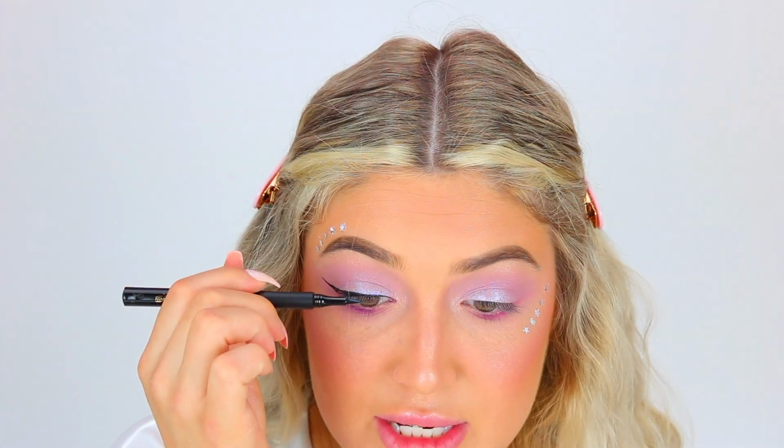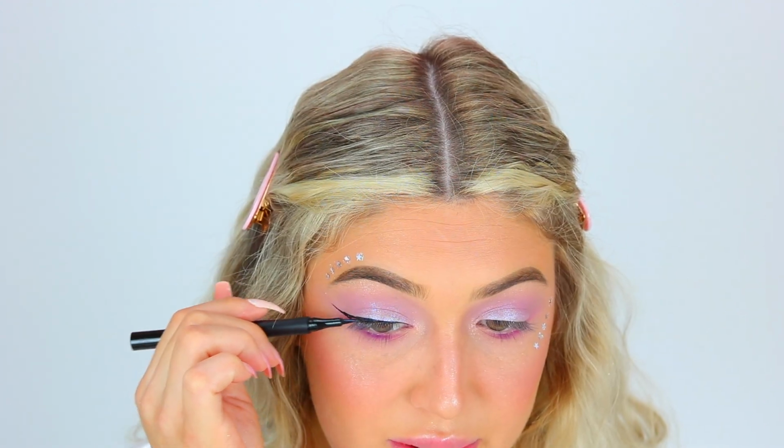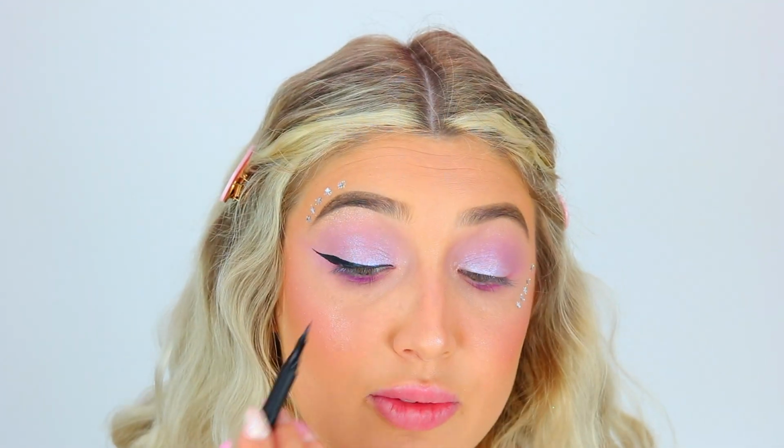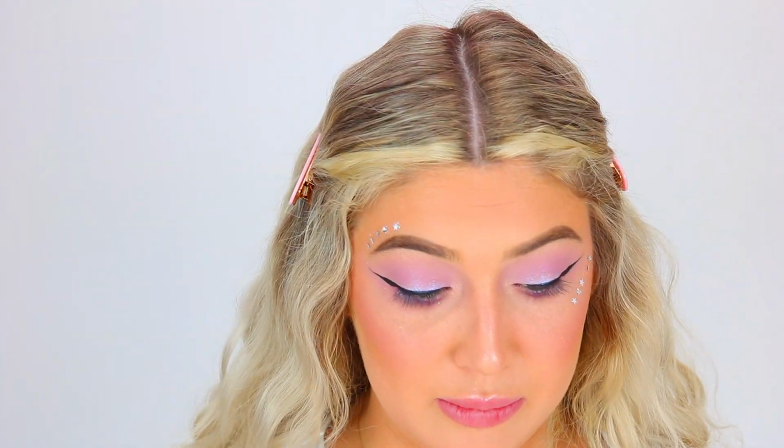I feel like the reason that she's so good at it is because she's fearless with it, you know? She doesn't fear the wing. I do sometimes fear the wing. Okay, she's dramatic. I don't usually do wings like this, but I kind of feel like Elisa right now. So thank you, Elisa, for your recommendation. I feel snatched. It's very dramatic. It's very pretty. It's very you.